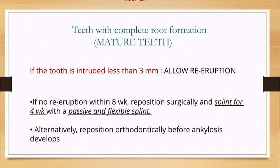In the case of mature teeth, if the tooth is intruded 3 mm, then allow spontaneous re-eruption. Wait for 8 weeks, and if there is no re-eruption of the tooth, then you have to reposition surgically and splint it for 4 weeks with a passive and flexible splint. Alternatively, you can reposition orthodontically before ankylosis develops.